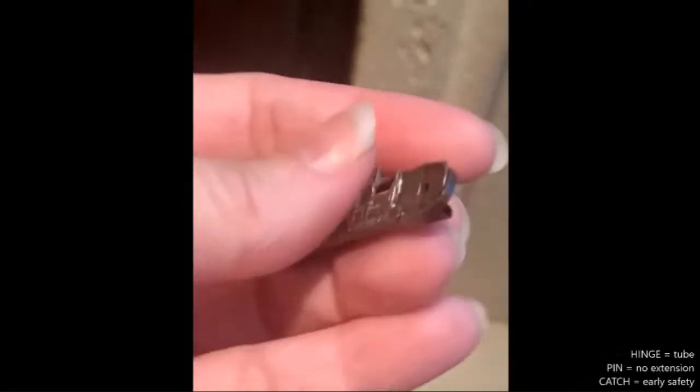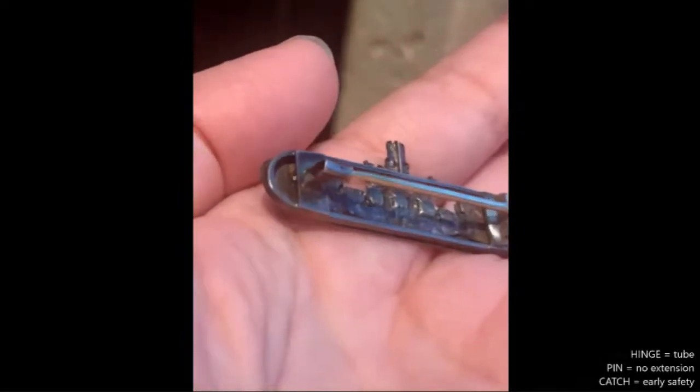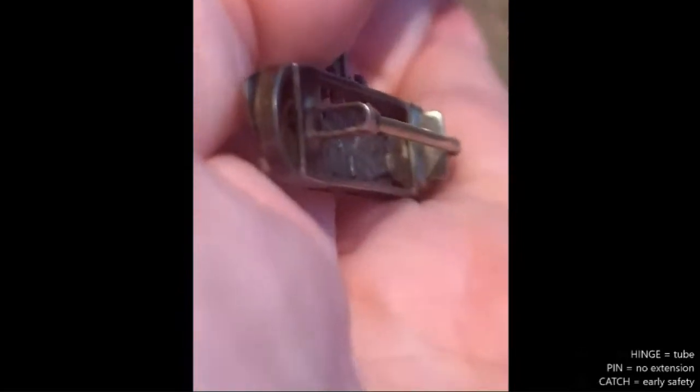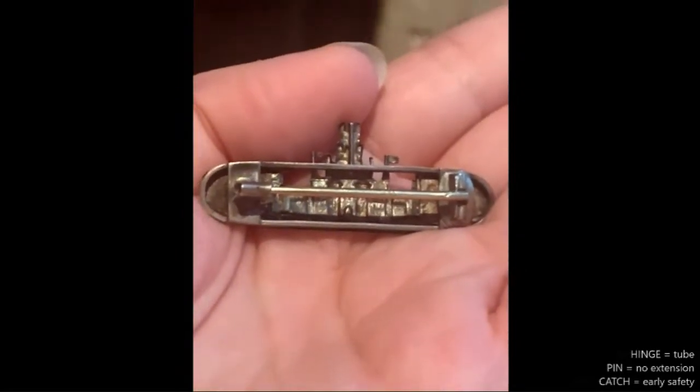This is an 1885 brooch from a carnival in Montreal, and it has a really interesting mechanism. So we'll try to get in a little bit closer in just a second on this one, but this one opens and closes in two ways. There is a modified end, as you can see, that allows you to depress the pin and then just slip it underneath. It's rather interesting. Still with the tube hinge, the pin is not at all extended.